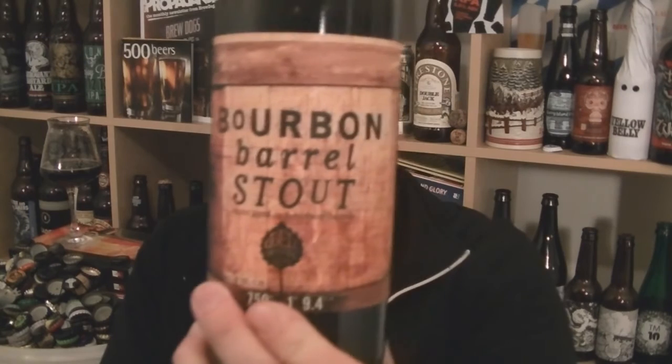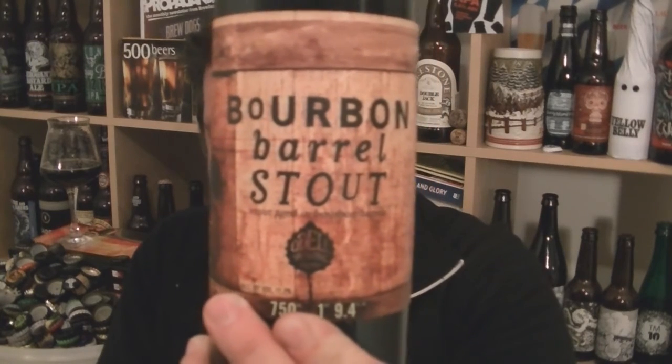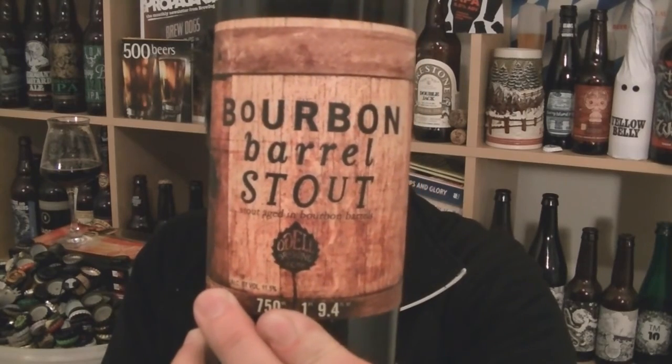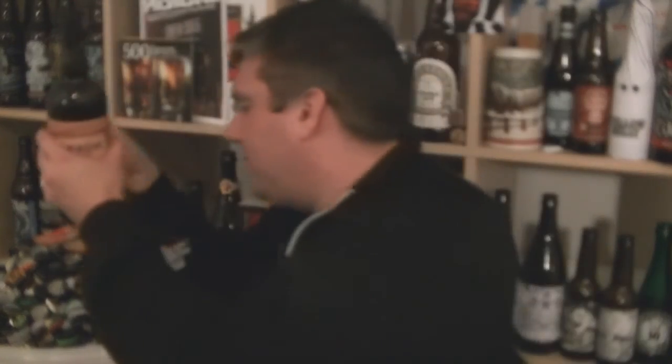You know what I mean? It's pleasant enough. If you like bourbon, I like bourbon as much as the next man. I'm not an advocate, not an aficionado in any shape or form, but it is fine, thankfully. So, Bourbon Barrel Stout from Odell Brewing in Fort Collins, Colorado. Not infected, thankfully, 11% ABV. Doesn't say much more to me than just bourbon.